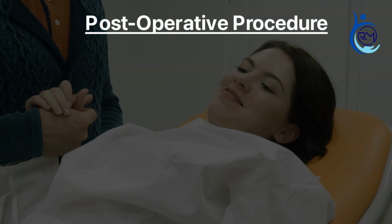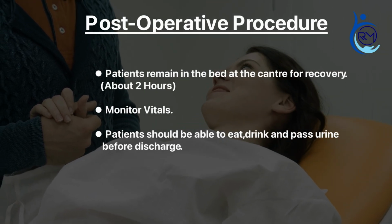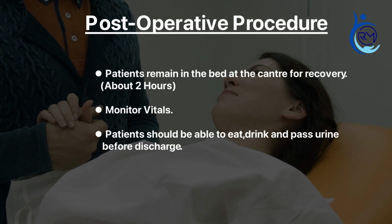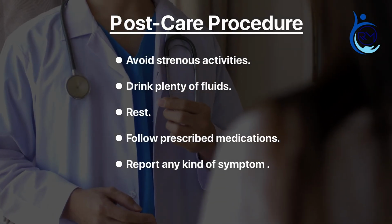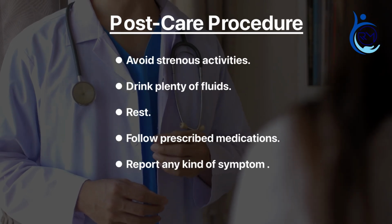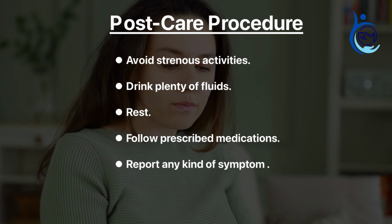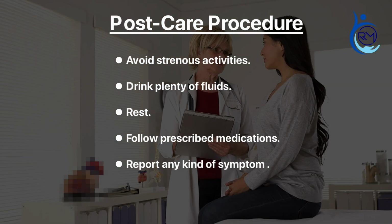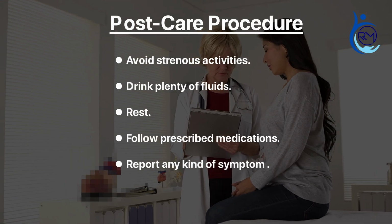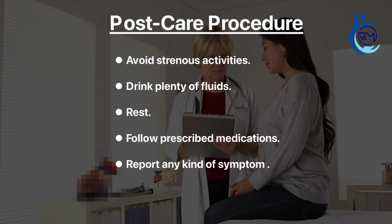Post-operative procedure: you will be shifted to a recovery room where your vitals will be monitored for around 1 to 2 hours, and any signs and symptoms will be closely observed. You will be encouraged to pass urine after 1 hour. You will be instructed to avoid any kind of strenuous activity for 24 hours, drink plenty of fluids and take rest. You need to follow the prescribed medication, including antibiotics and pain relievers. And you will be asked to report any symptoms such as severe abdominal pain, heavy bleeding, fever, or anything that is causing you discomfort.